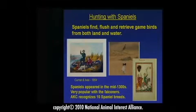Spaniels were one of the first breeds that evolved for upland bird hunting. So the job of a spaniel is to find it, flush it, and retrieve it. And they're very good at it. There are 10 different spaniel breeds that AKC acknowledges.